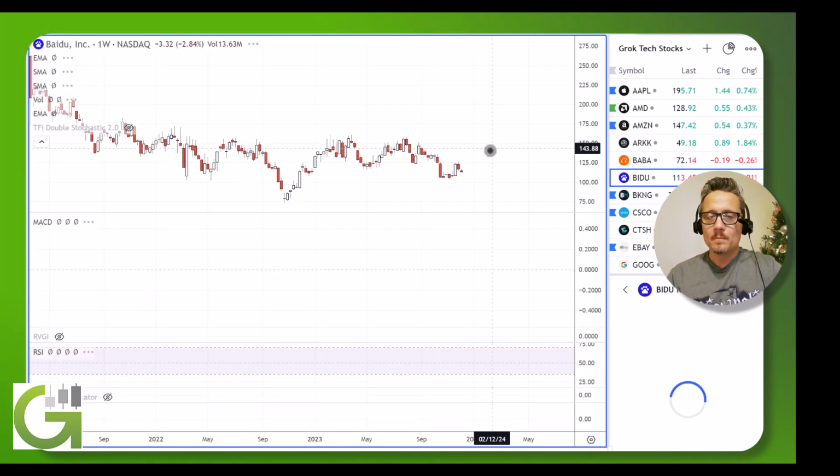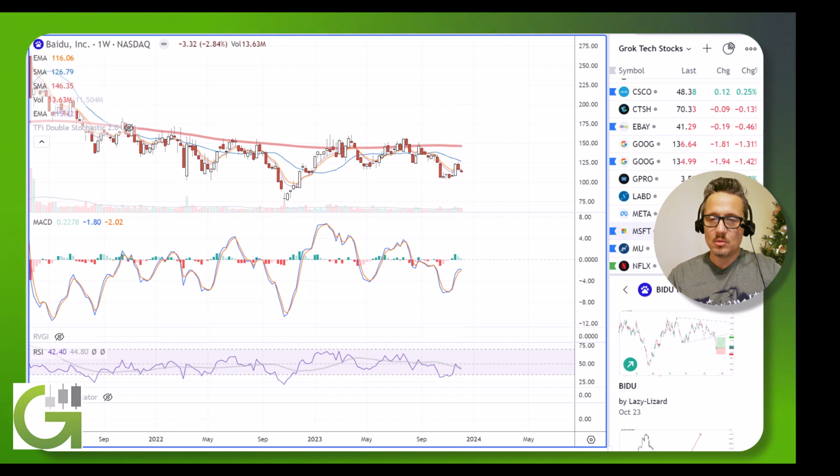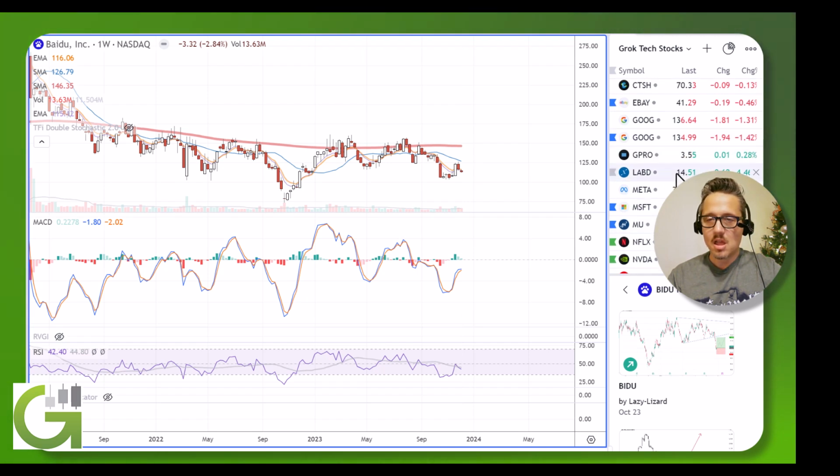Baba has just been a whole lot of nothing. Baidu starting to pull back a little bit, but look how it's just been going sideways, a whole lot of nothing. And I want to look at Netflix.